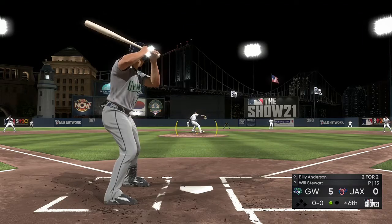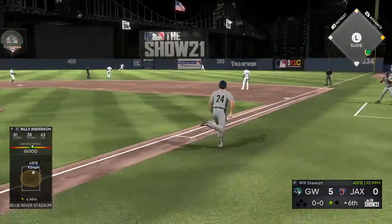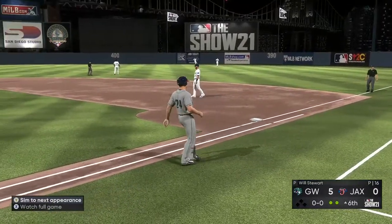Now to the plate, Billy Anderson. And now the second pitch of the inning is in the air to right. Blade is over to his right as he puts this one away, two down.